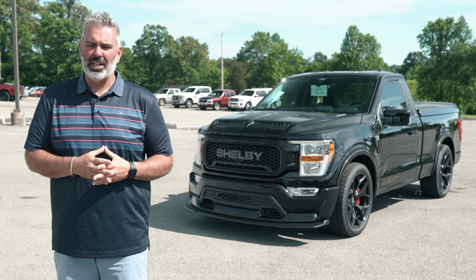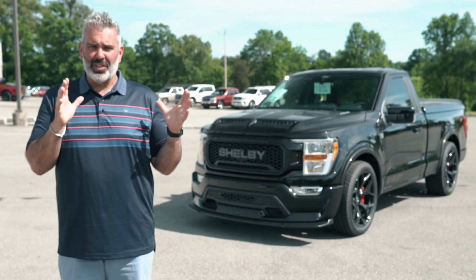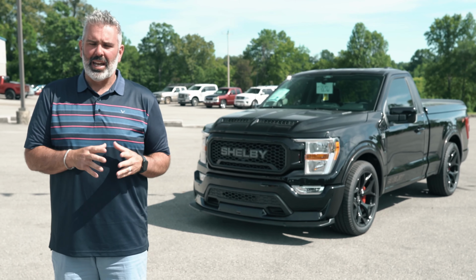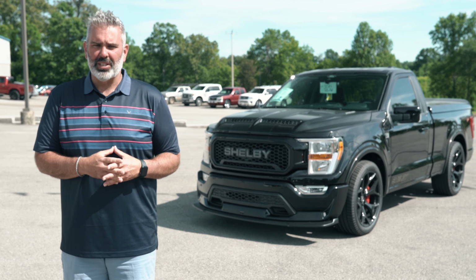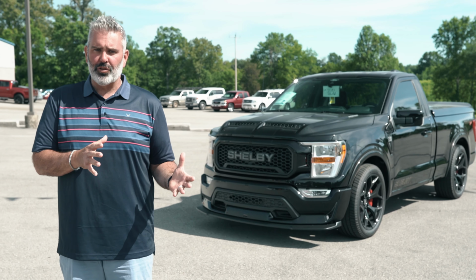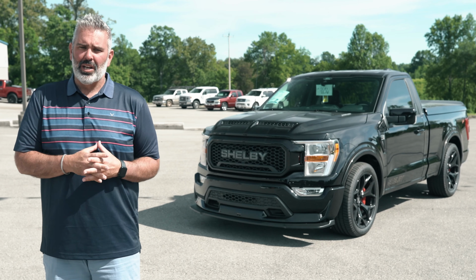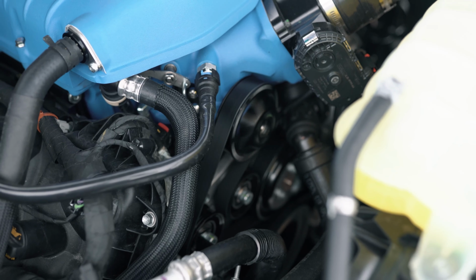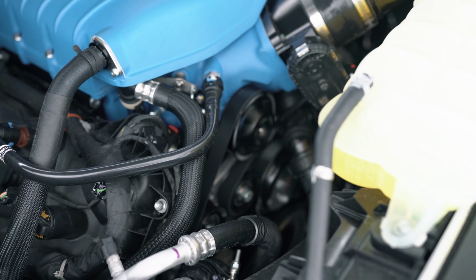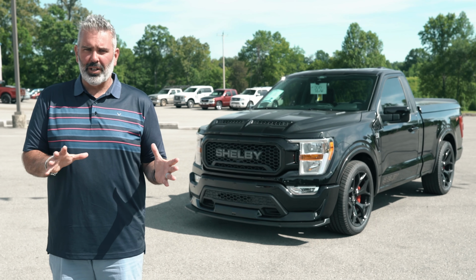This black on black 2021 Shelby Supersnake Sport F-150 is an absolute throwback to the Ford Lightning, at 775 horsepower, a low 3 second 0 to 60 mile per hour truck. This thing is fun to drive and includes a factory warranty. Now this thing is upgraded with Whipple's 3-liter supercharger mounted on Ford's 5-liter V8, mated with our 10-speed transmission. It's gonna spin through the gears quick, real fun to drive.